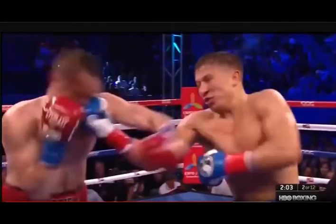So that whole sequence we just saw of Golovkin getting a knockdown against Rubio actually started with this right uppercut right here. But how he landed this uppercut by setting it up is actually pretty interesting. So let's break down how that happened.